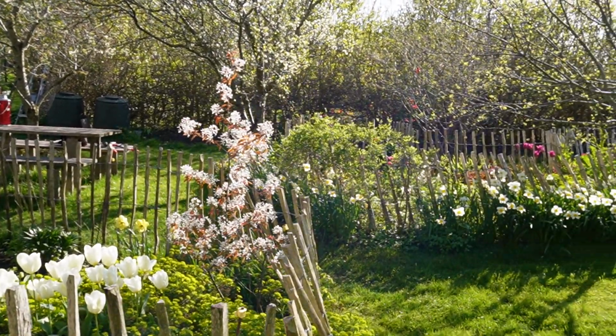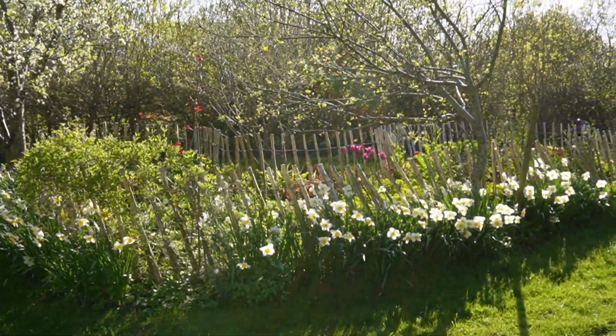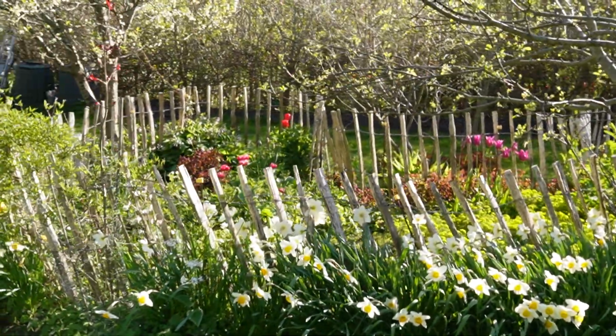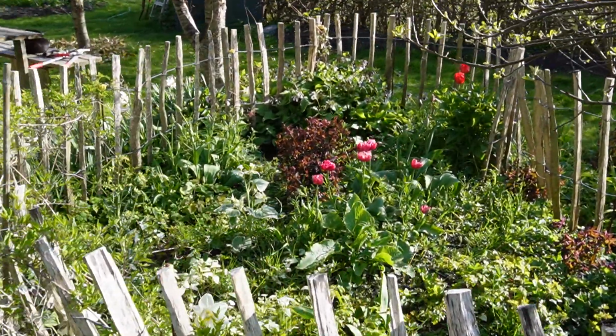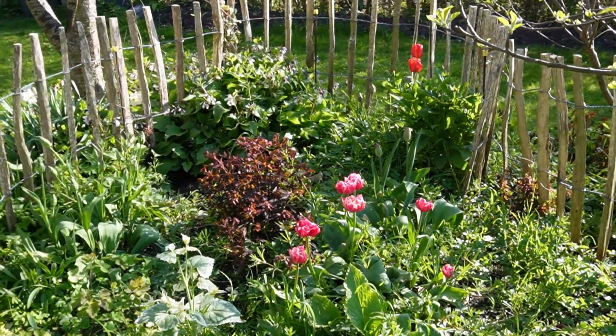So my mom was here all day, and we've been making lots of progress cleaning up some beds to make them ready for some of the annuals, the vegetables, and so really making a good day's work. And now I'm just walking around, enjoying all the shapes and colors.